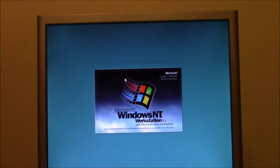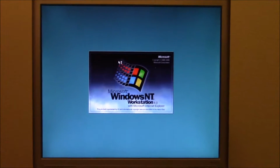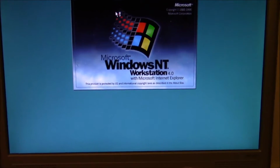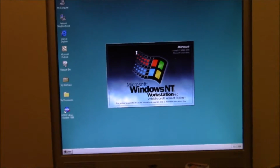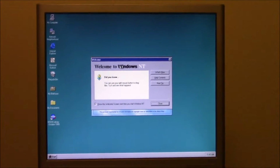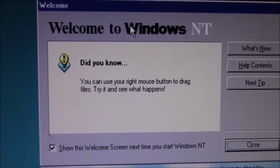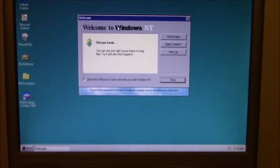Alrighty. Let's log in here. And a beautiful... I really like the startup and shutdown sound of this. And we even got our tip of the day. You can use the right mouse button to drag files tray and see what happens.